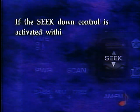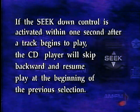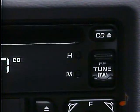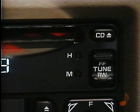If the seat down control is activated within 1 second after a track begins play, the CD player will skip backward and resume play at the beginning of the previous selection. To eject the CD, use the eject button labeled with a triangle located on the right of the CD opening.